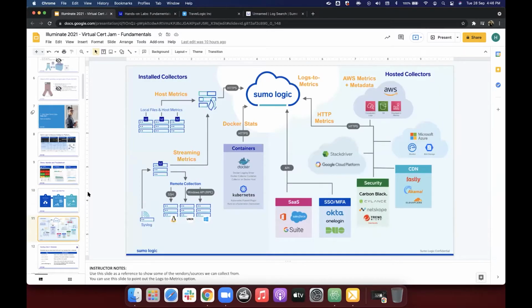The next stage would be the different types of collectors in Sumo Logic. As you can see from this diagram, there are two types of collectors. One is the installed collector, which can be installed and sit inside your on-prem infrastructure. The other one is a hosted collector, where you don't need to host the collector in your infrastructure. It resides in AWS, and it has cloud connectivity with various cloud resources. It can connect with Microsoft Azure, AWS, or GCP to get logs and metrics from there.